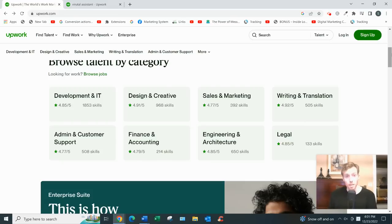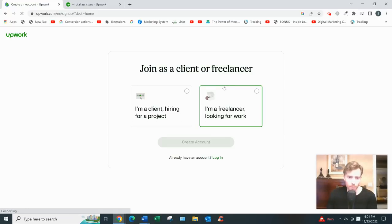Now, as far as the sign up process, it's pretty straightforward. You just go to sign up, and you'll want to be a freelancer, not a client. I'll give you those two options. And then you do have to apply. You do have to apply. But you should get accepted. It's not too difficult. Even I got accepted. I did some bit of freelancing back in the day, and it's not that difficult.